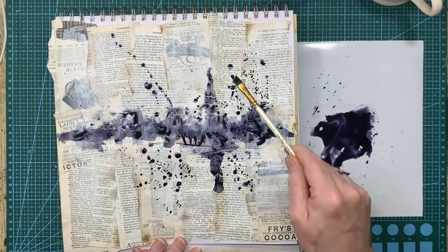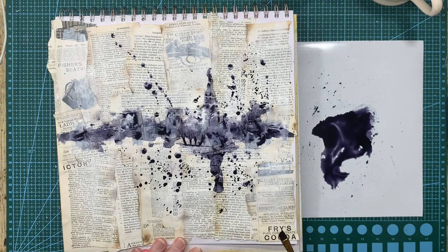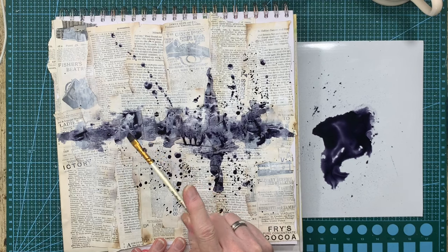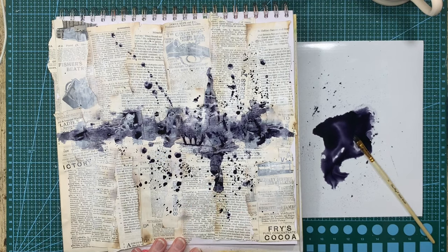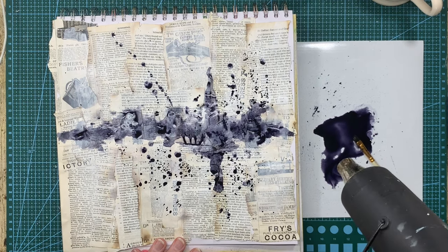Try not to get any on the wall. Okay, that'll do for first layer. Right, let me get this dried off gently because I don't want any of it to move too much, and then I'll be back.